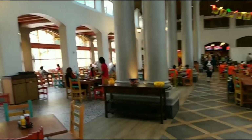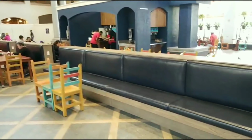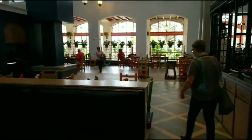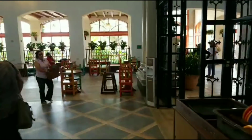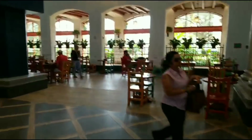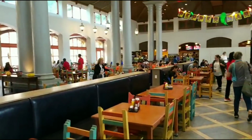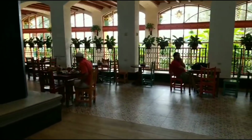So here's the updated lobby look for Pepper Market. Got these new booth seating areas, which are really neat, kind of a community-oriented situation. This was all walled off the last time. If you saw my food reviews that I did in here, you can see this was all walled off just a month ago. But check out my food reviews from here. I really love the food here. You can find those on YouTube or on the passporttotheparks.com.